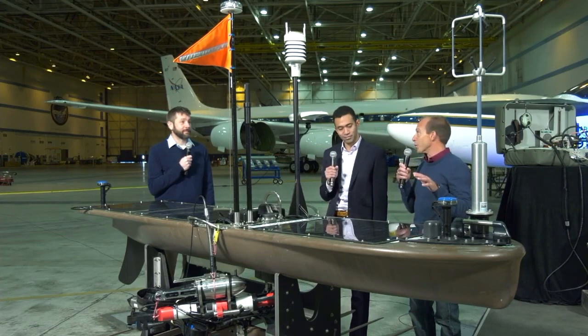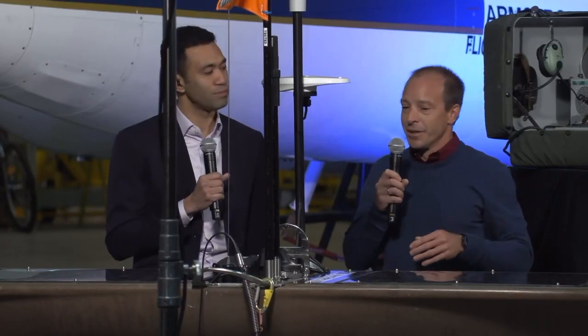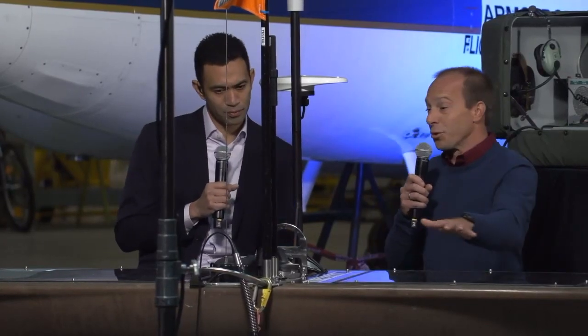Yeah, so that's one of the cool things about the wave glider. It just uses the energy of the waves as a means of propulsion. The solar panels are just to charge the battery that we use to power the instruments and the control and communication unit. And to give you the principle of operation, it's really simple.